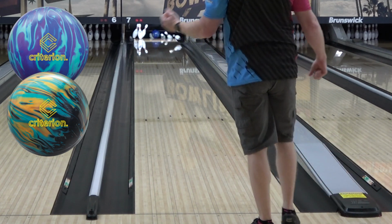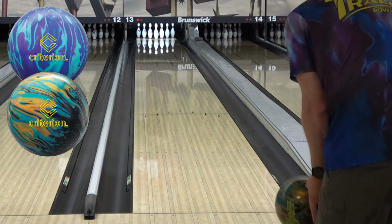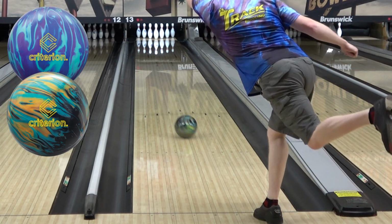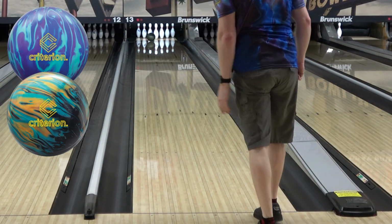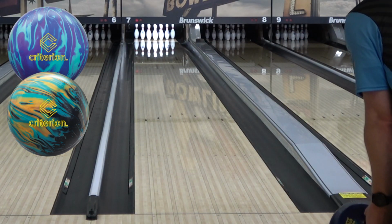The website does have this line for the Hybrid, bigger mid lane and back end than any other pro performance ball the brand has ever seen. While I'm not sure it's necessarily bigger on the back end, the Theorem and Theorem Pearl are faster in my opinion, the mid lane is pretty obvious.